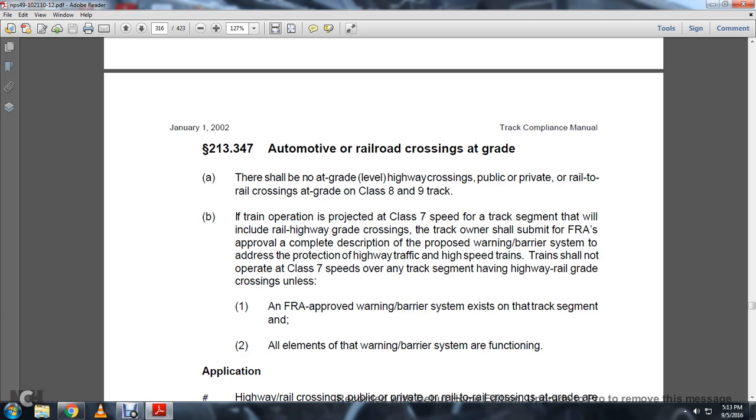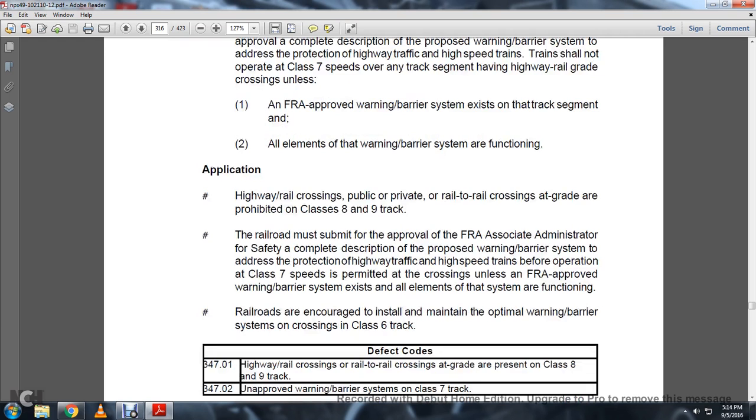The train shall not operate at class 7 speeds over any track having a highway rail grade crossing unless the FRA approved the warning barrier system, it exists on the track segment, and all elements of the warning barrier system are functional. The application of highway rail grade crossing, public or private, rail crossing at grade is prohibited on class 8 and 9 track.